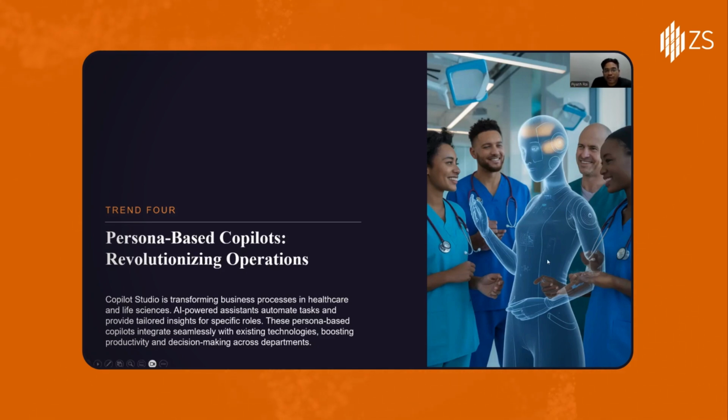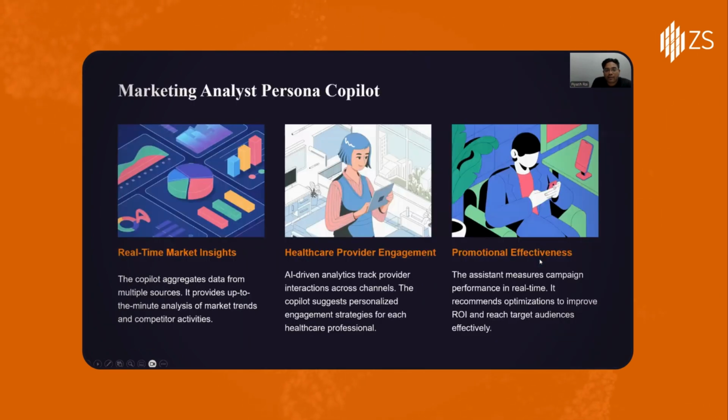Similarly, we are in discussion with several clients about a marketing analyst persona copilot, which provides real-time insights on market trends, healthcare provider engagements, and promotional effectiveness. By aggregating data from multiple sources, the copilot helps marketing teams optimize campaigns and make faster data-driven decisions.